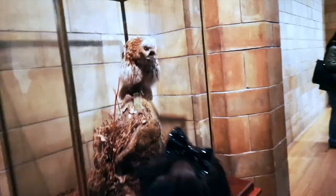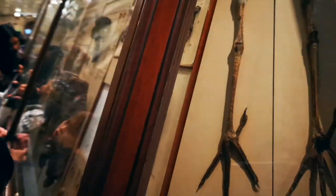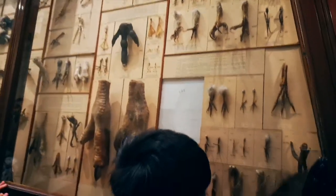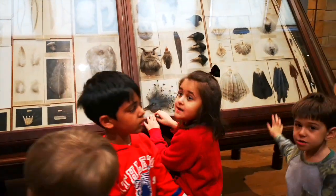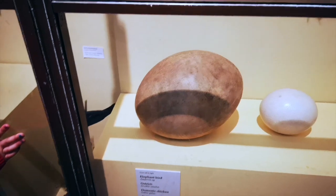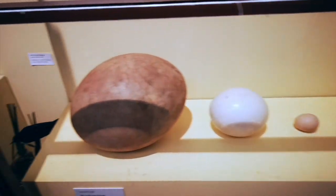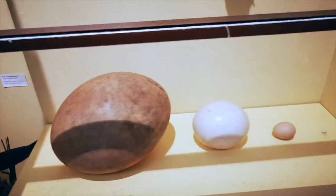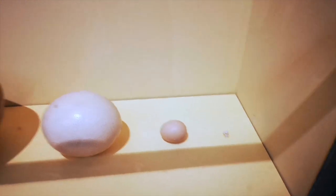What is that? Okay, let's go. So, from left to right. Elephant bird, ostrich egg, chicken's egg, and then goldfish egg.